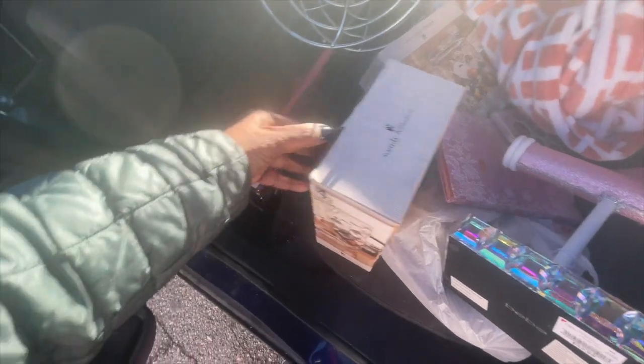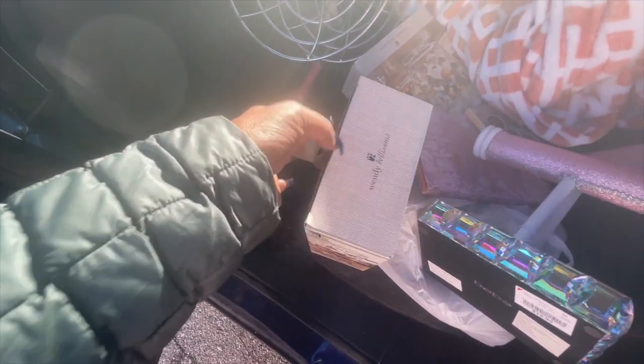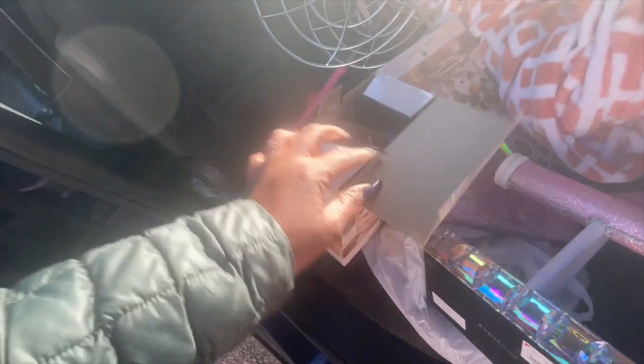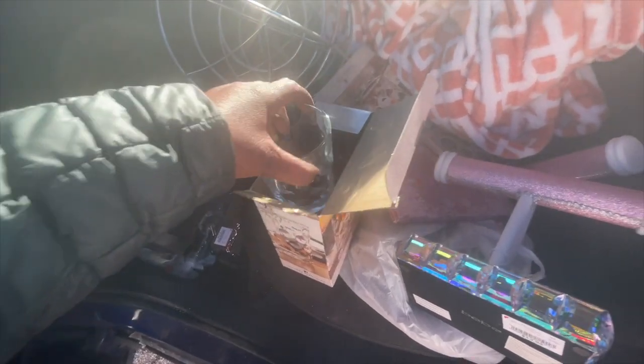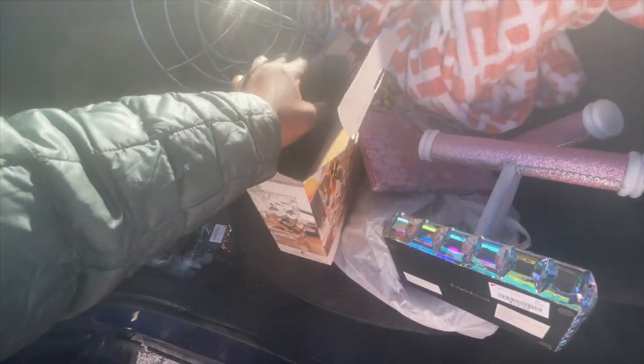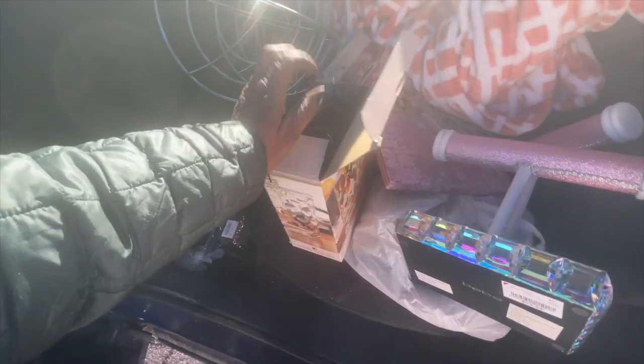Let me open this box up, because I'm going to throw the broken glass in the trash. Let's see how they look. That's how they look. I have probably a set or two of these. We constantly find glasses, which is a good thing. You don't have to buy them. That is the one thing I love about dumpster diving.